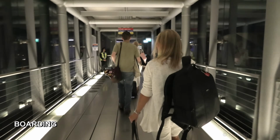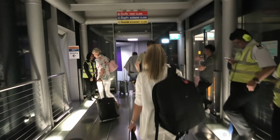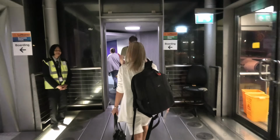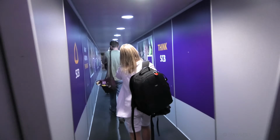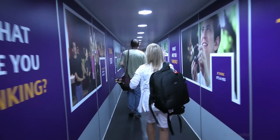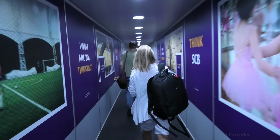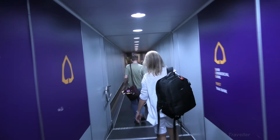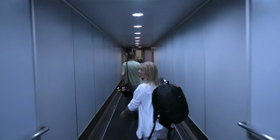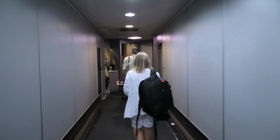Boarding's begun, and Maro's leading the way. Business class to the left. Economy class straight ahead. What seat numbers do we have, Maro? 44H and K, those seats that were changed. So on we go. Get some dinner and then sleep, and then make some trip report later on.